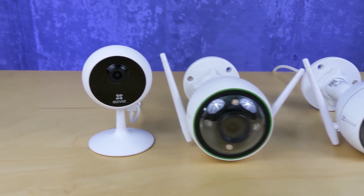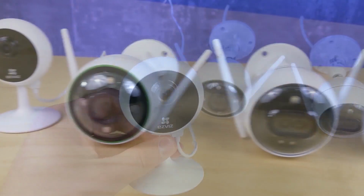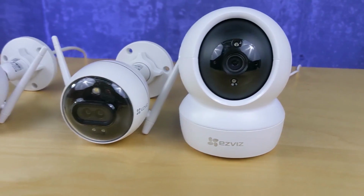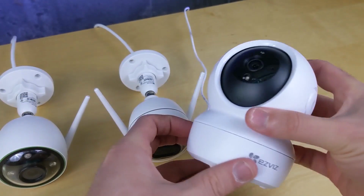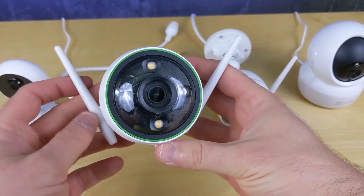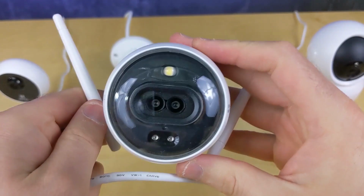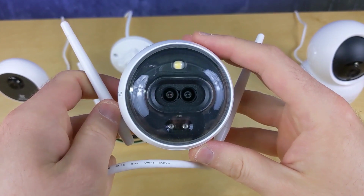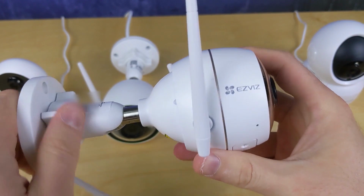The four cameras we're going to talk about today are sitting on the desk, and they are the C1C, which retails at just under $25 US, and then the C6N sitting over here, which is a pan and tilt camera. It's again meant for indoors and it retails at about $50. The C3N is an outdoor camera with a number of incredible capabilities, and then we jump up to the $150 C3X, which is an AI powered device with some incredible features.